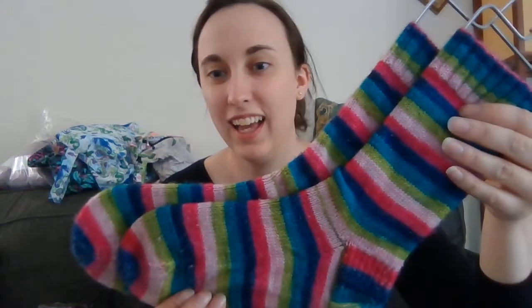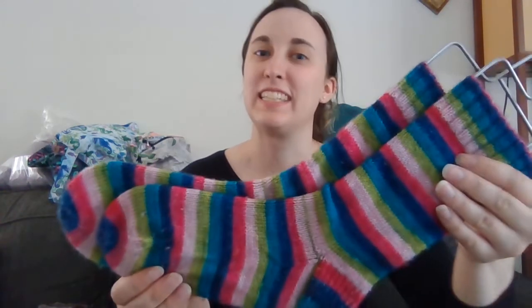Let me get it on the blocker. Look, oh my goodness. Okay. Do you notice anything? They match perfectly, even down to the one row of green at the heel. Like, what? That's insane. I was pretty proud of that. So yeah, this is one of my favorite pairs of socks.